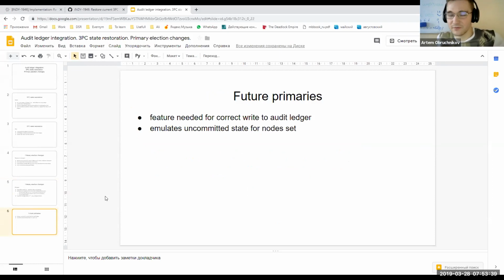The separate feature that you also want to hear about is future primaries. That was needed to correctly write the correct primaries field to the Audit Ledger, because when a transaction is just applied, we cannot yet know. Before, we couldn't define correct primaries for those pool transactions, but using this mechanism, it can be done.